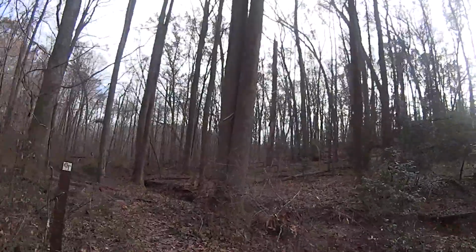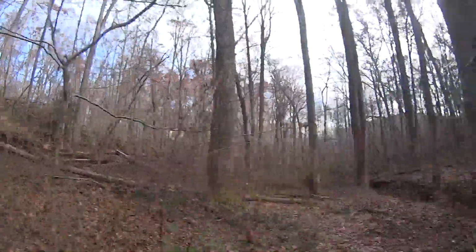There we are, Cross County Trail marker.